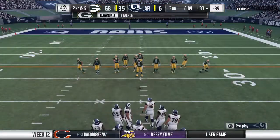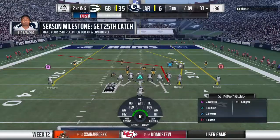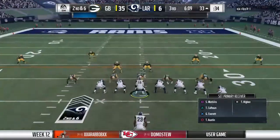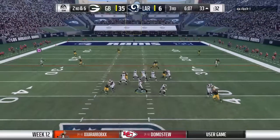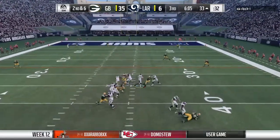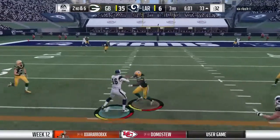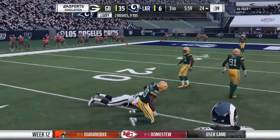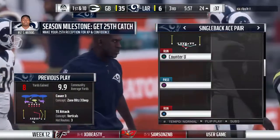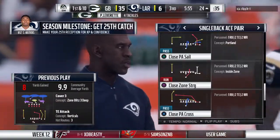See if they stay on the ground for second down. Double tight, guys. Double tight. Gone. And some room to maneuver. And they'll be inside the 25 now at the 24. It's an 8-yard pickup and leads to a new set of downs.